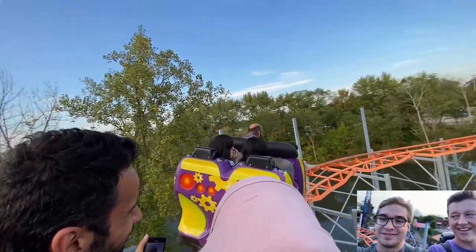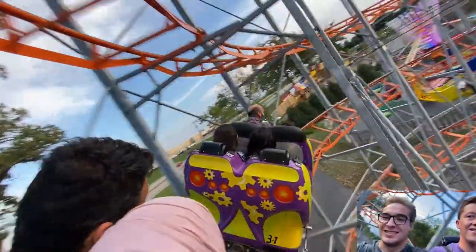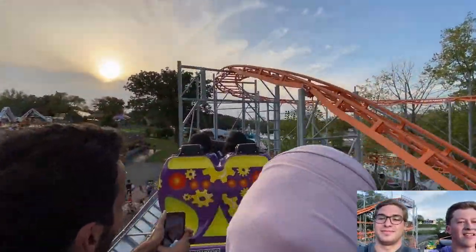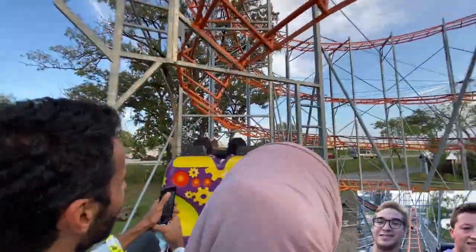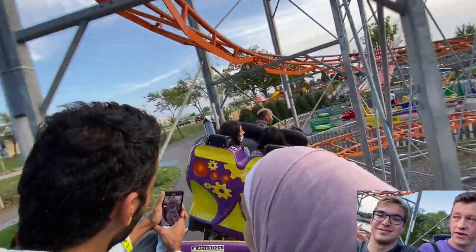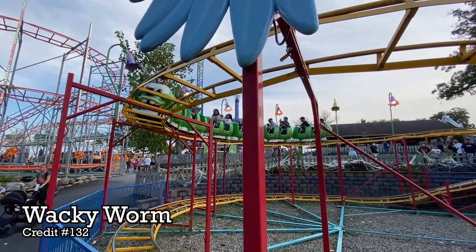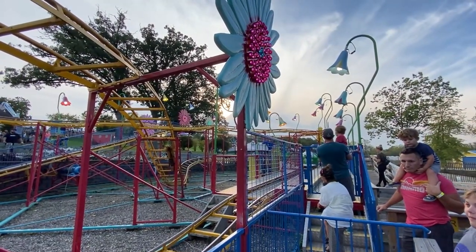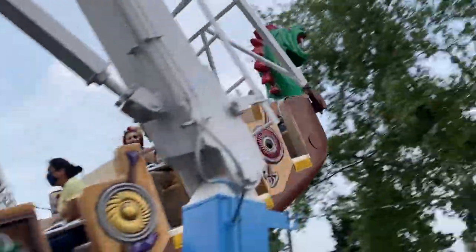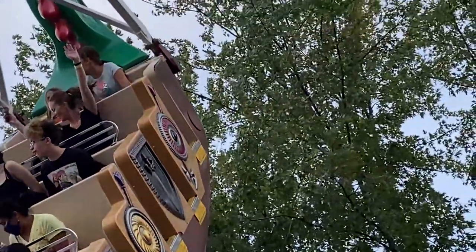Got airtime for the first time today. Nice. On the tiger ride, kind of. Oh, these seatbelts hurt my shoulders. This sea dragon gets really close to touching that tree.